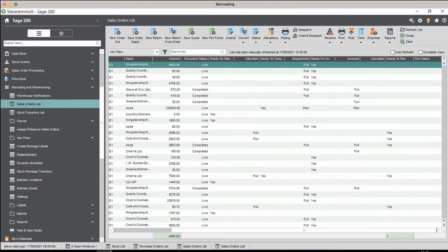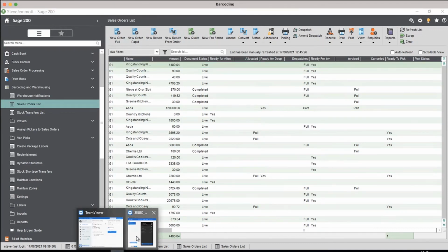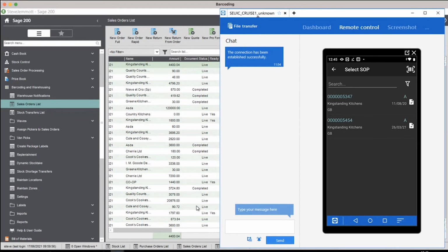Now, a couple of other options on that, and then I'll pause and hand back over to Ben to close and see if there are any questions.